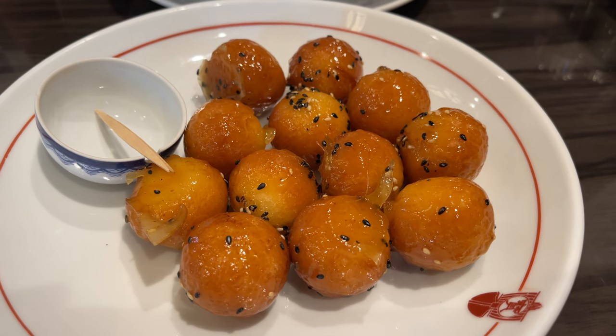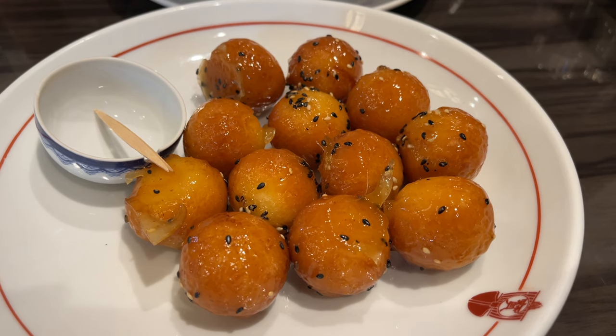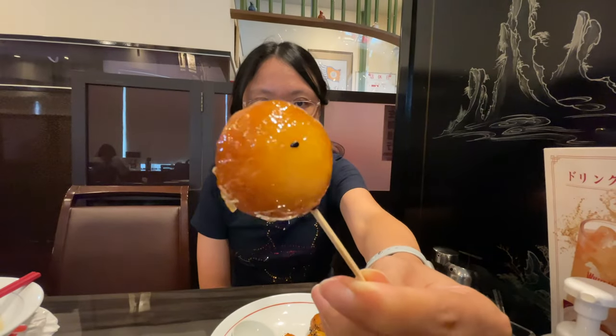So we just finished the Sara Udon and also the Champon. We are now very full, but you don't want to miss this Horaiken Bini donut. Let me taste it. It's actually a caramelized donut. Instead of adding the sugar outside, they do a caramelized donut. Quite good. It's the first time I try this kind of donut. You can try if you have space after the big bowl of noodles.